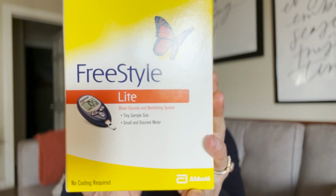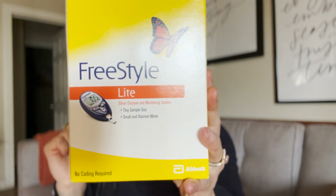For alternative number 3, and this is what I am doing for about 5 days. This is extremely accessible. Anybody can get this. You do not need a prescription, anything like that. This is a Freestyle blood glucose monitoring system. So you can actually find this at CVS or any sort of drugstore.